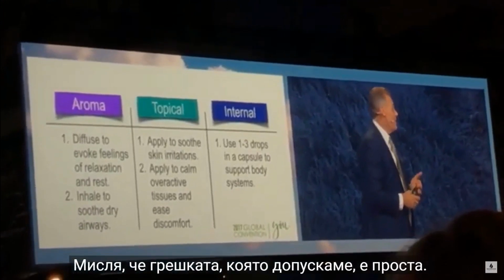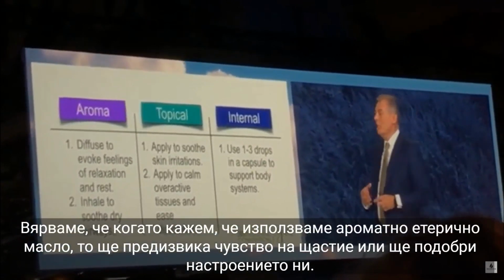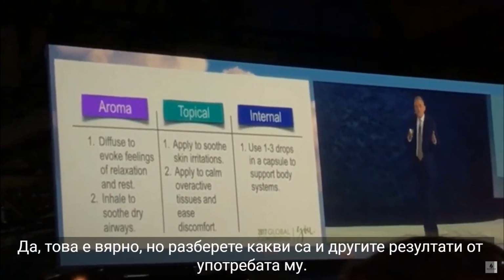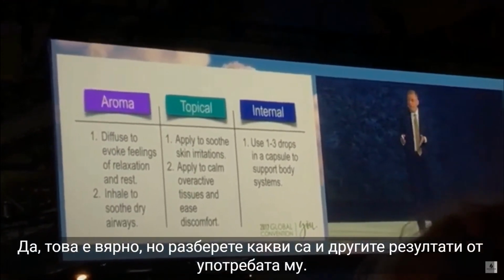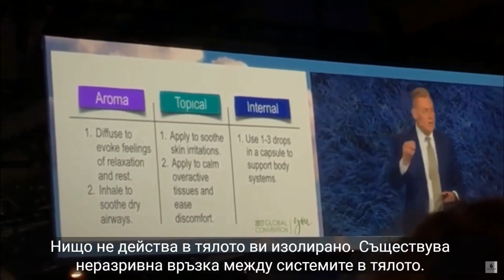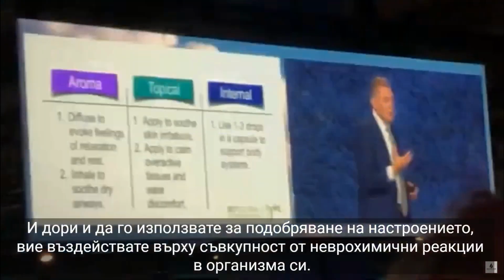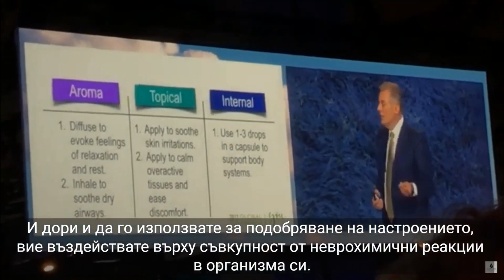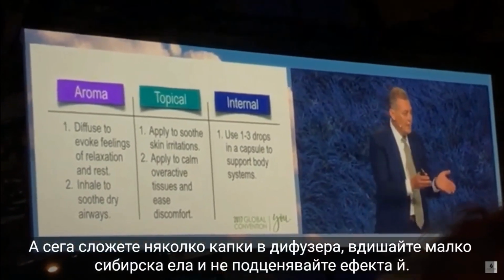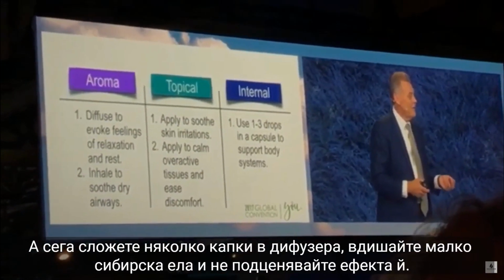I think the mistake that we make is a simple one. We believe that when we say we use an essential oil aromatically, it will evoke feelings of happiness or it will elevate our mood. Yes, that is true, but understand the consequence of what that does. Nothing works in your body in isolation. There is an interconnection that happens from one system to another. And in that process, even though, yes, we're elevating the mood, you are affecting, in totality, the neurochemical responses within the body. And so something as simple as, set up your diffuser, put in some Siberian fir. Do not underestimate the value of that.